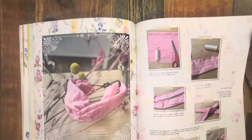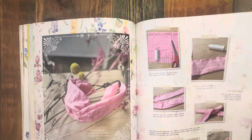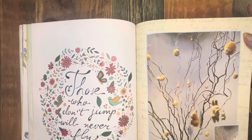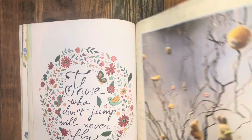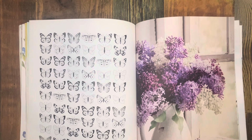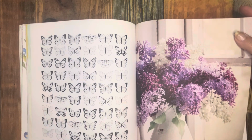Hairband, how to make one out of fabric and a bit of elastic hair ties. Nice porch project. Those who don't jump will never fly. And a twig Easter tree. There are 2 rare butterflies among all these. Can you see which 2 are different from the others? Well, that's neat. Those would be good to fussy cut and color in all different colors. Lilacs, I love lilacs.